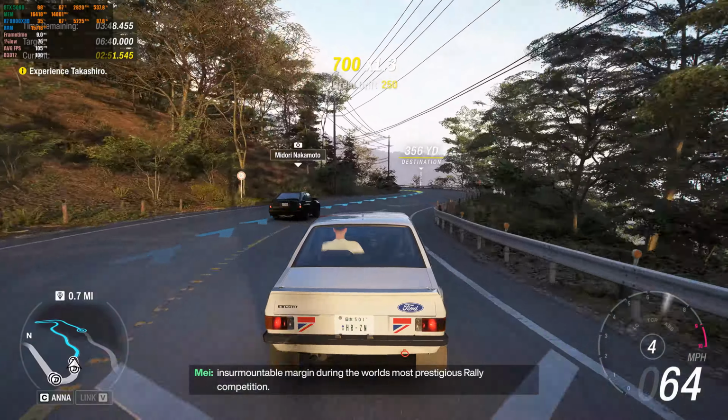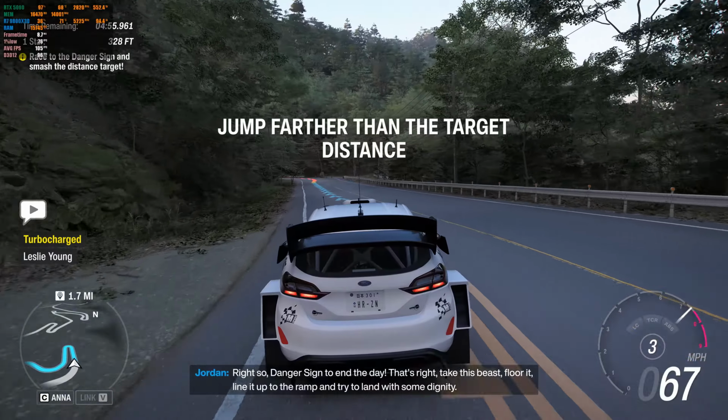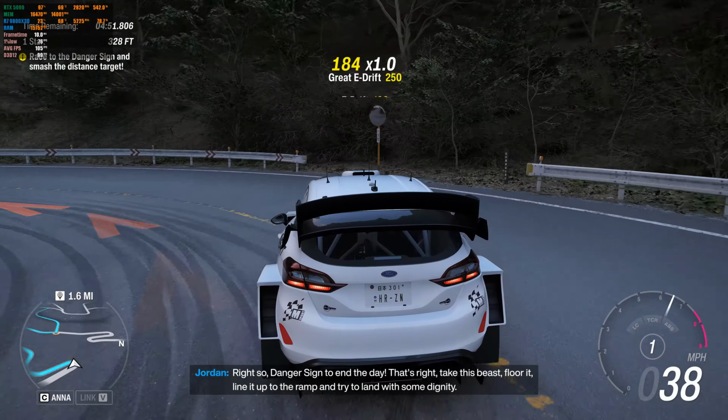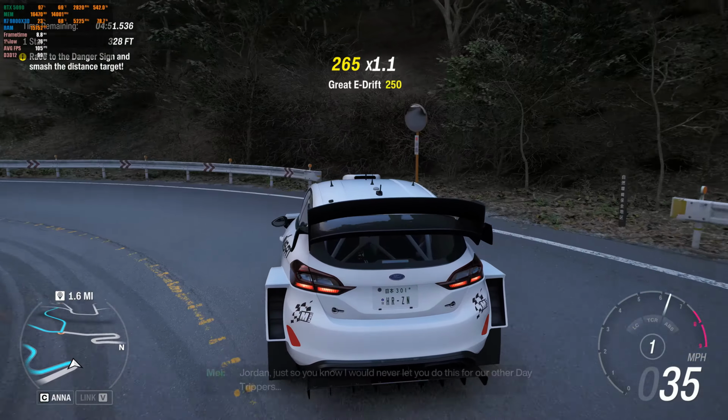Right, so, danger sign to end the day. That's right, take this beast, floor it, line it up to the ramp, and try to land with some dignity. Jordan, just so you know, I would never let you do this for our other day trippers. That's okay, I know our good friend here can handle it, no problem. Well, I guess you gotta go fast then. See you on the ground.